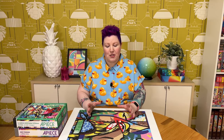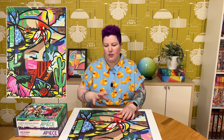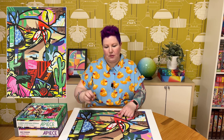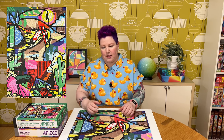I'm back and I finished the puzzle, and I really love how it's turned out. I think it looks so cool. I really love this style of art. It's just so bold and graphic with the thick black lines and the bright, vivid splashes of color and patterns. And it's really cool and definitely my kind of puzzle design, that's for sure.